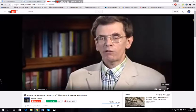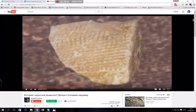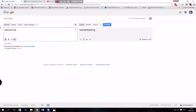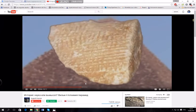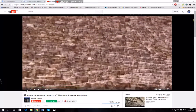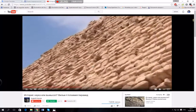And why we don't have them on the bottom of the pyramid? Because the bottom of the pyramid gets sandblasted by those sandstorms that are actually ordinary for Egypt, and they happen pretty often. So the top ones don't have such erosion, so they are not sandblasted, and you can see those marks on them. That's what I'm talking about, and that's why if you come to the top of a pyramid, you're gonna find a bunch of them.